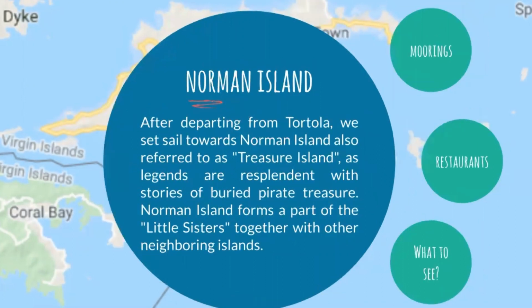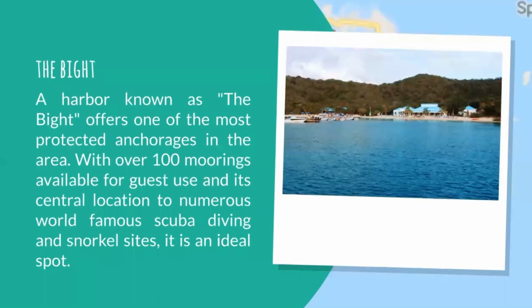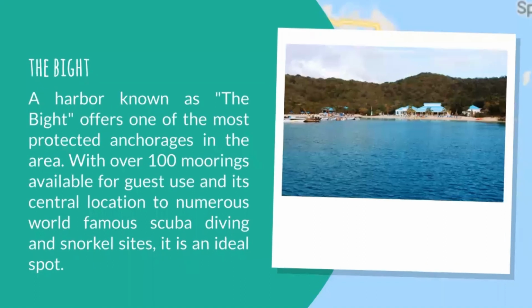So moorings, let's talk about where you can moor your boat while you are on Norman Island. So look at this. We have over 100 moorings that are available for guest use in Norman Island. So this is a place where people will go directly from Tortola to spend that next day and to be out on a mooring ball and really begin their trip in a calm and fun way.